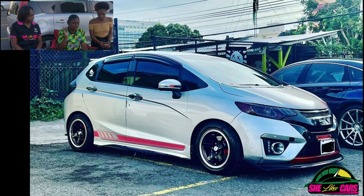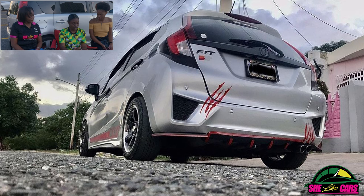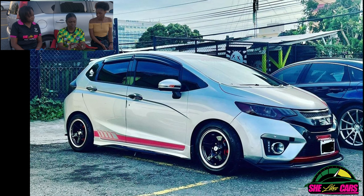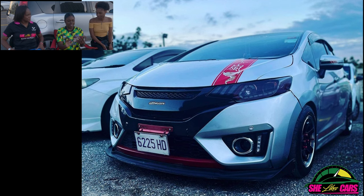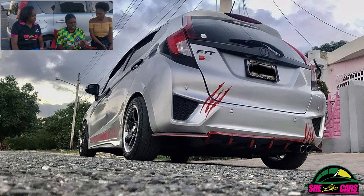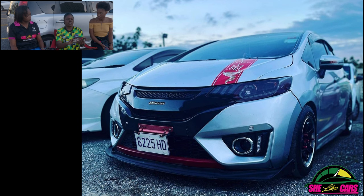Alright, next. We're going to look at our next car. And this is a Fit. This is a Fit, guys. So let me show you the pictures that we have. That's the back. It has some lion tire, you know. And what is that happening out front? Is that a lip? It looks like some football, Chinese-ish. Anyways, and then the side view. Let me know what y'all think.